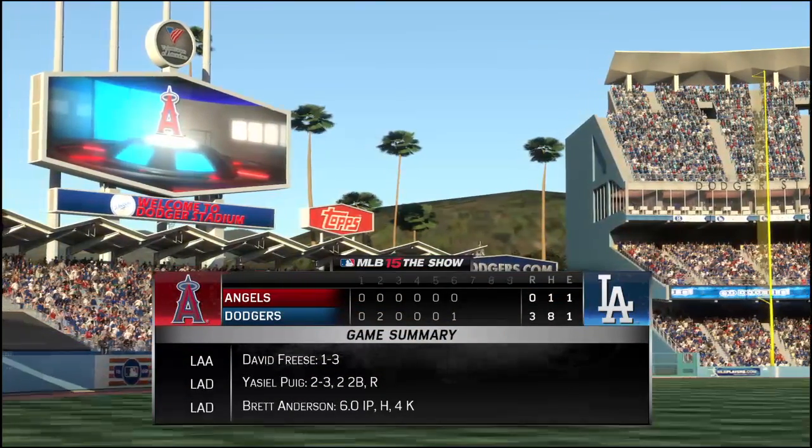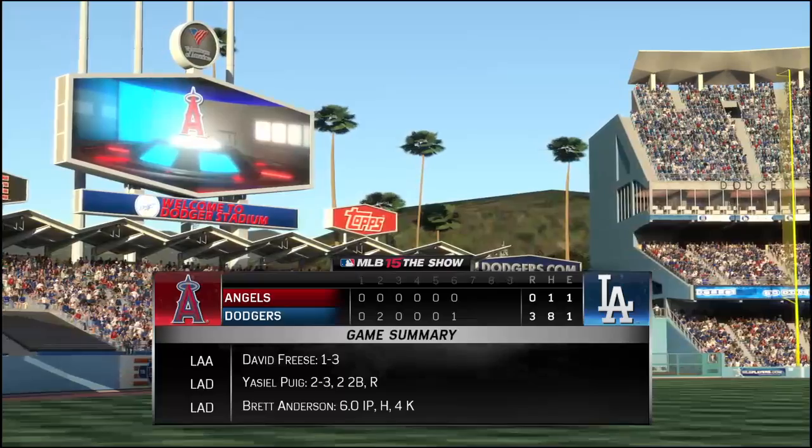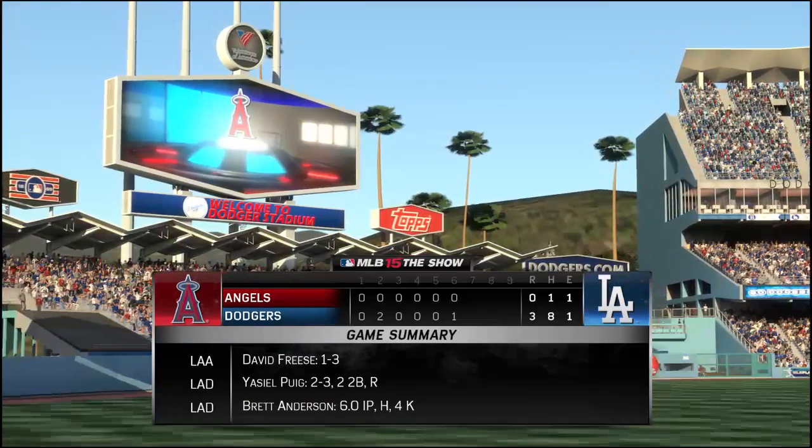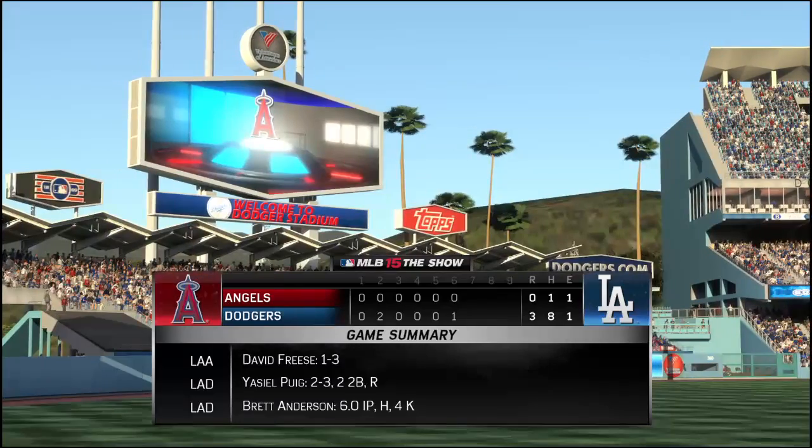Back here at Dodger Stadium. The men in blue leading in this one as we get set to begin the 7th. But before we do, let's check out the game summary to this point.